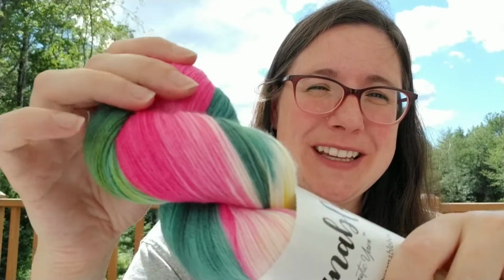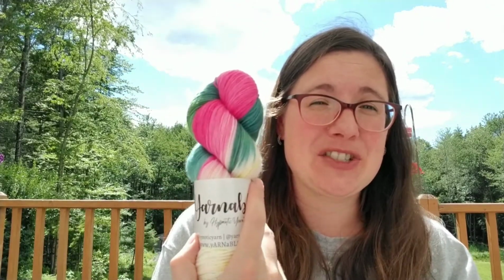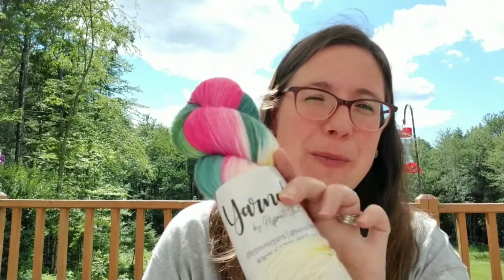Got to get these on the needles for summer sock camp, and I am really excited to try this one out. This is my first time getting the Yarnable box subscription, and actually they are right down the road from me, just a few towns over. So, you know, maybe one of these days I'll get to meet Cheryl, but this is her yarn. Highly recommend the Yarnable box.